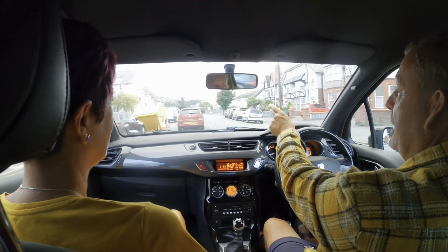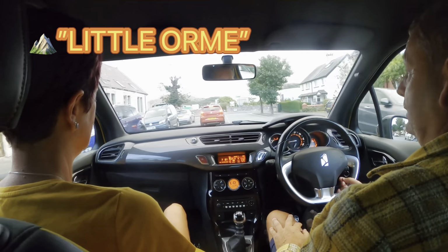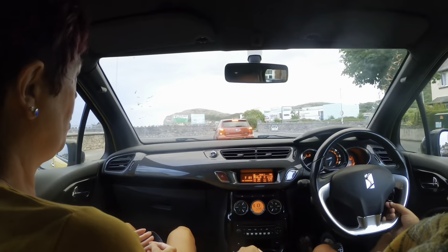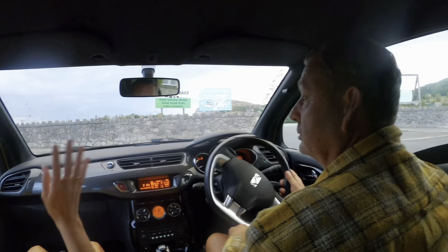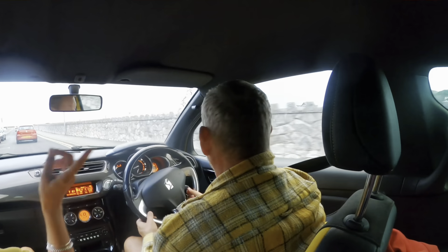So this mountain in front, they call that the Little Orme. We ran out of time, didn't we? Yeah, that's the Little Orme, and then you've got the lifeboat station. We climb that lot. Oh, beautiful. We climb there a lot. We climb the Orme and sit on the top. That's great, isn't it? Oh, lovely.